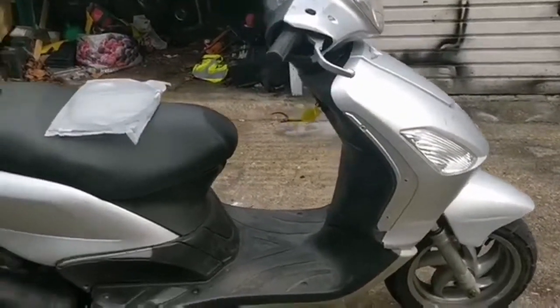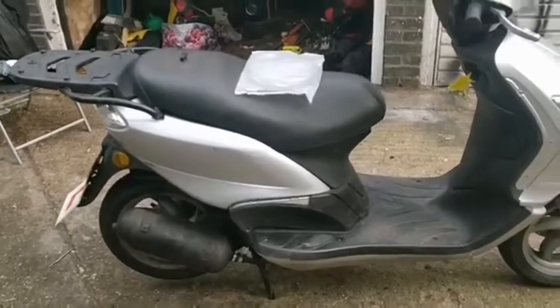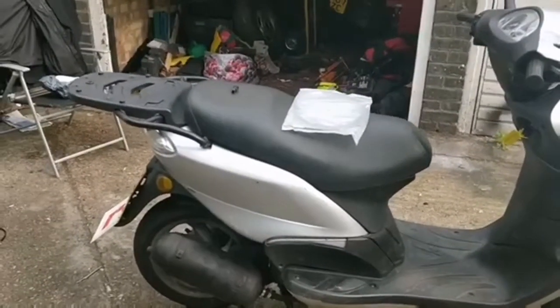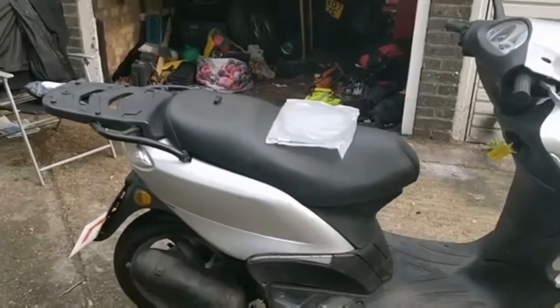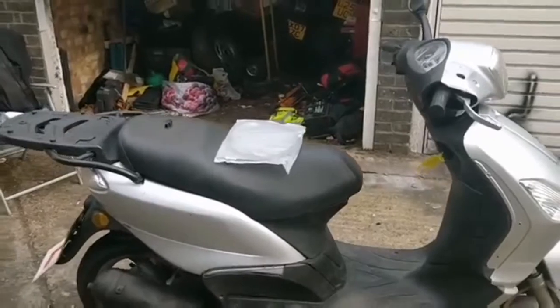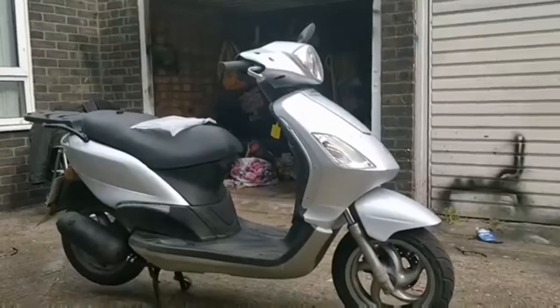And then this will be advertised again, but as a fully working running bike with an MOT, and it should sell over the next couple of days. I'll then be introducing you to the Scrambler project, which I really want to start today actually, so I'm going to get on with this.